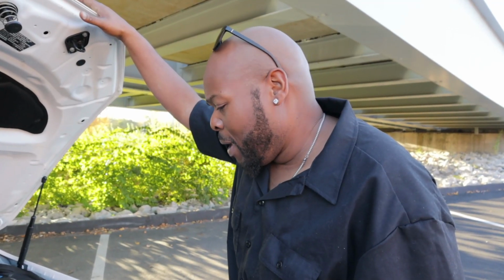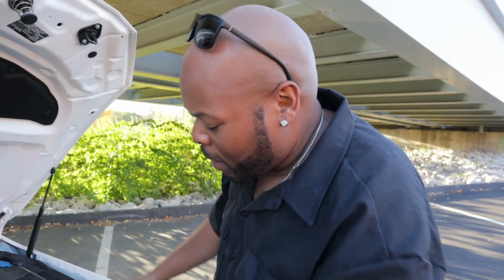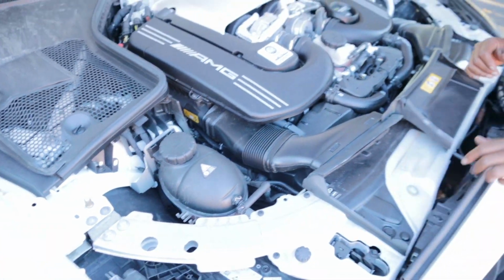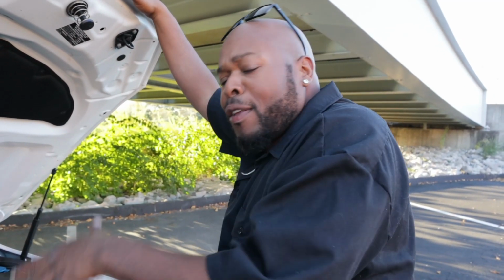This car is just so unique in so many different ways, but this platform, this quad cam V8 that Mercedes-Benz has been using, well, actually, is it quad cam or single cam for each one? It's kind of hard to see. Actually, it's single cam on each cylinder. We're learning together, guys. I've always been a fan of this motor. This motor is a beast.